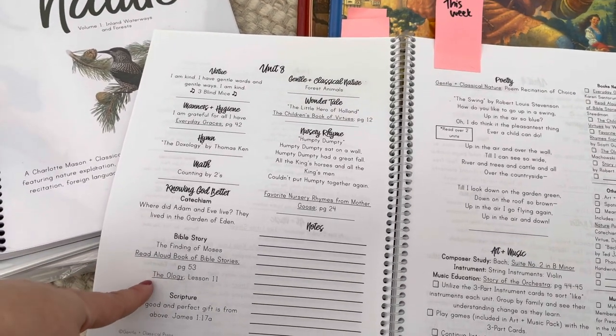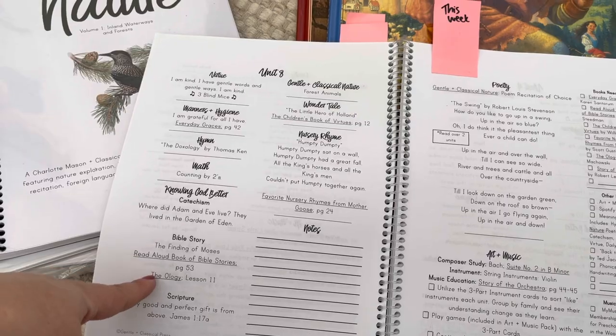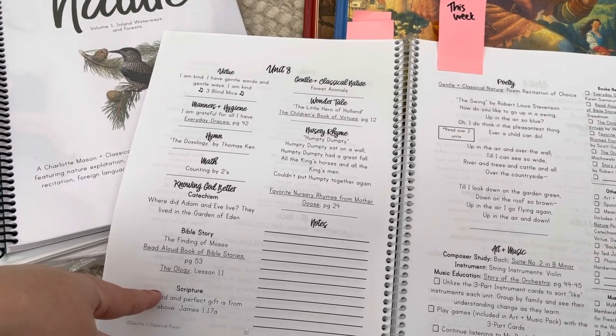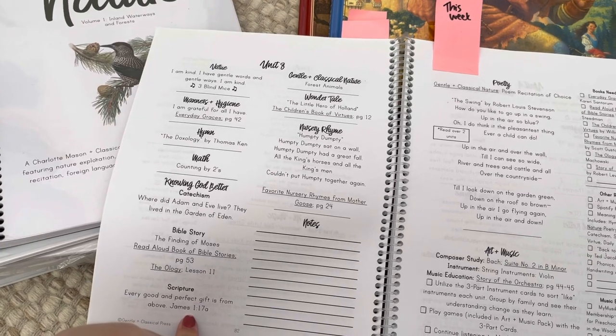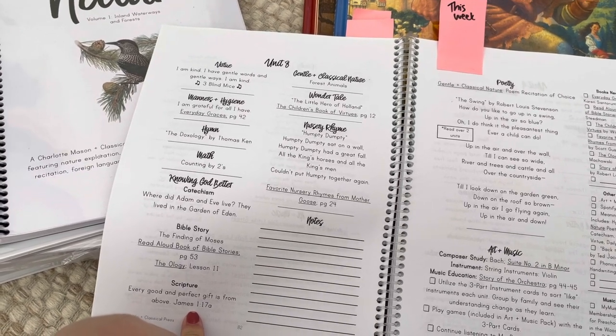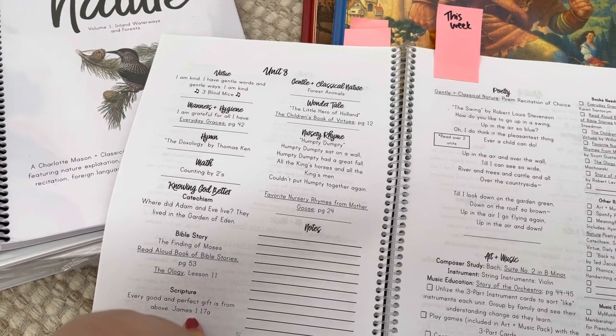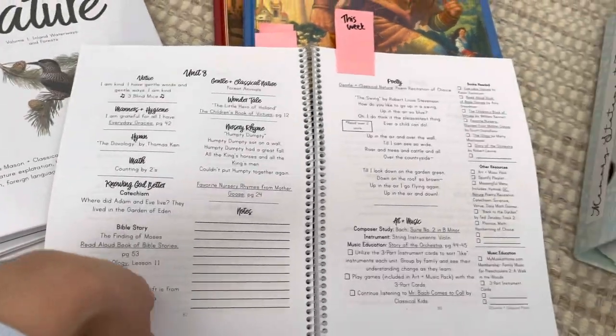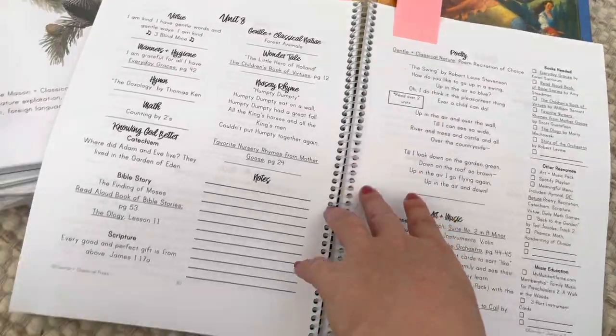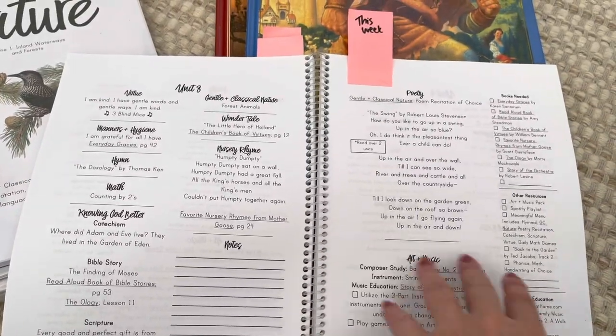This is the Bible story, a mixture of two books here, which are in our morning basket, which I'll go through, and the scripture that we are memorizing. So we're onto our second scripture. Being unit 8, we've already done one scripture and now we're onto our second one. The kids are really good at that. We just do it every day.